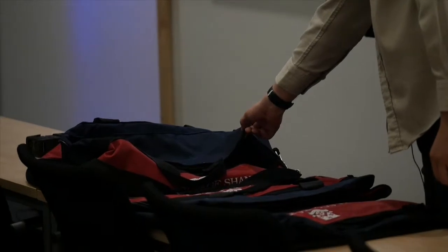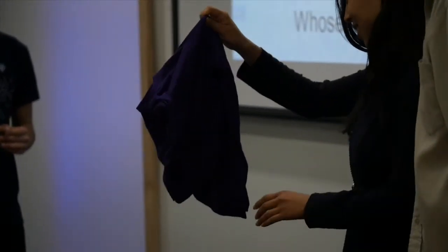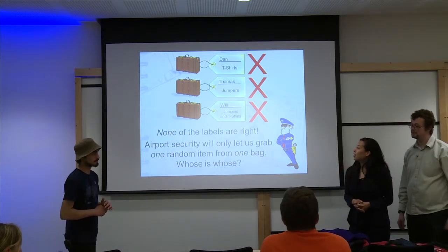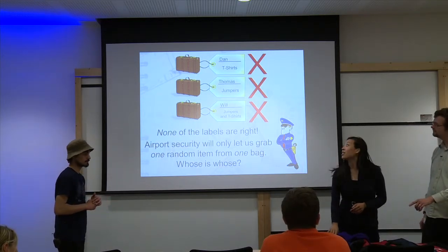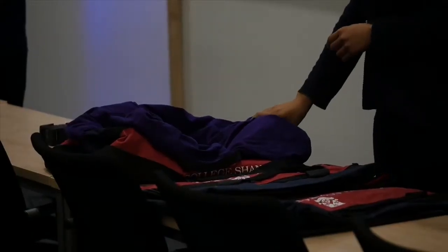Oh, I see what you mean. Okay, no looking. Put your hand in. Okay. Now pull it out. Okay, so what have you got? A t-shirt. Okay, so we know on this bag we pulled out a t-shirt. So what does that tell us? That this one is Dan's bag. Why? Because we already ruled out that it's not Thomas or Will's.